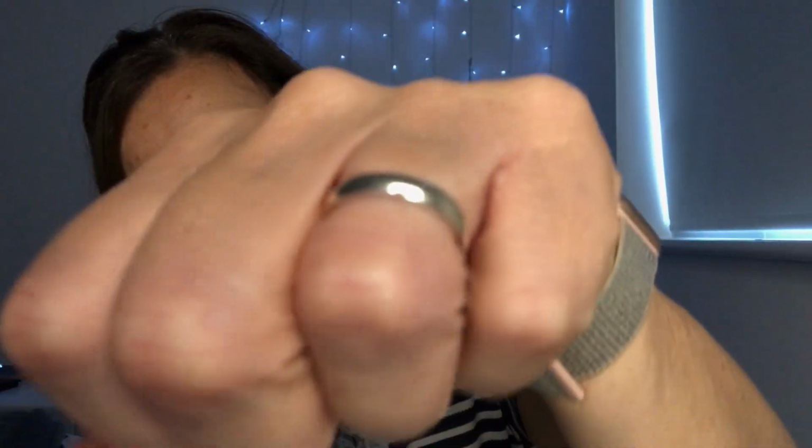So let's move on to my rings. And first of all, the one I never take off is my wedding ring. It is extremely plain. It is a simple white gold band.